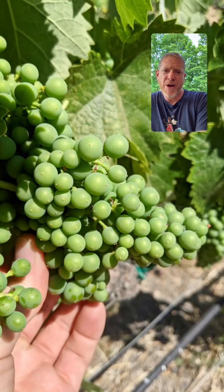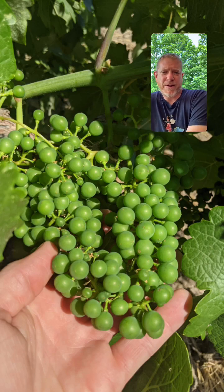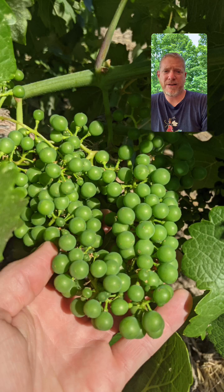So Mourvedre, almost as large, not quite as even. That's normal for Mourvedre. You see some different sizes. And then finally Counoise, which is the smallest at this stage. These are still basically pea-sized. But they're on their way to being even larger than the other two. And it's just a question of when they get started and when they're ready to ripen. We're still a couple months at least away from the beginning of harvest.